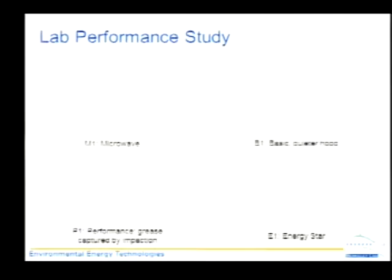Okay, I guess the picture didn't show up there. Okay, that one didn't come out so well.